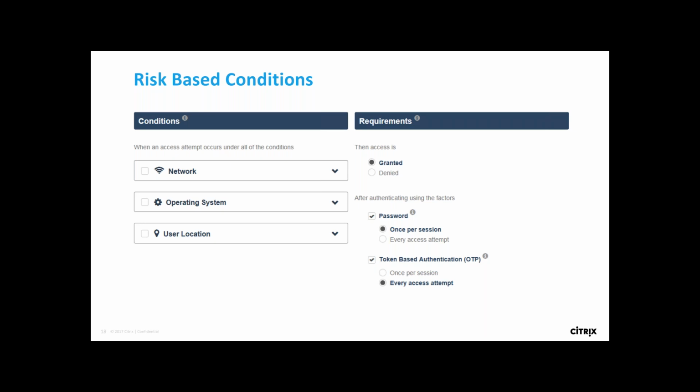With the adoption of cloud and with everybody becoming mobile, there's more and more operating systems available for users to access things from. We know that mobile devices can be seen as less secure, so you can actually set up policies based on iOS and Android, Windows or Mac, and you can set stronger policies around those specific operating systems to require access. You could even say that, hey, you're not going to be able to access ShareFile on your mobile device, so I'm going to deny that access. That's another use case that we see.